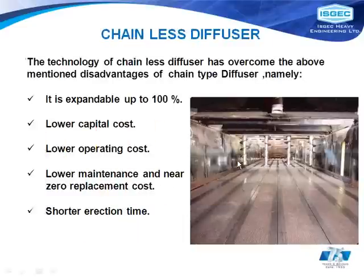If you see the chainless diffuser, the same lifting screws, but these are the screens instead of chains, which do the movement of cane. And on the side you can see stainless steel cladded 1.5 meter walls where the cane has to move. It can be expandable to 100% capacity. Lower capital cost, lower operating cost, lower maintenance cost, almost zero replacement cost, and short retention time.